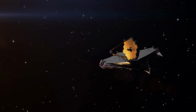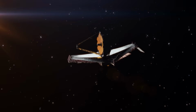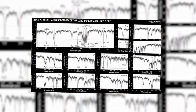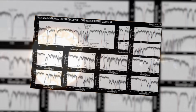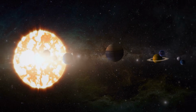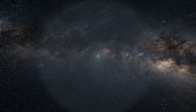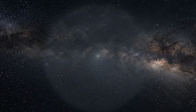Webb is reading chemistry that has been frozen in storage at the edge of the solar system for longer than complex life has existed on Earth. Each detection is a small piece of something much larger, a frozen archive of the solar system's beginning, sending its messengers inward one by one. The solar system formed 4.6 billion years ago. The record of that moment still exists, wrapped around everything we know, waiting in the dark. We are only just beginning to open it.